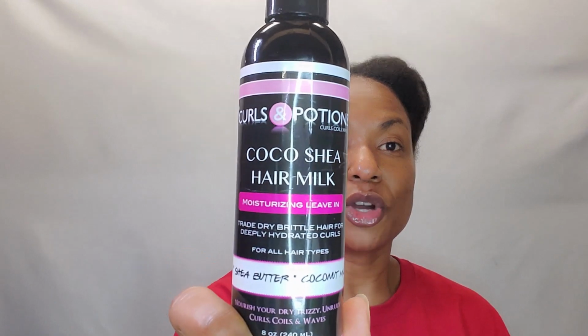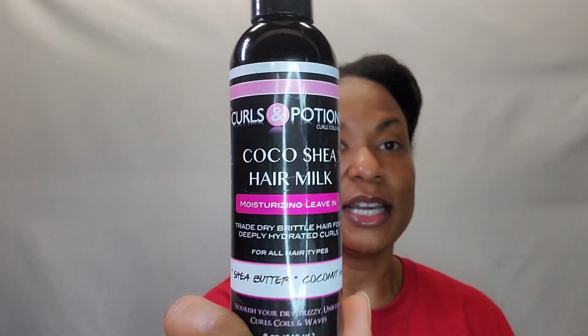because I'm using a new styler that I've not used before, and it is from Curls and Potions. This is their Cocoa Shea Hair Milk. They call it a moisturizing leave-in. It says, trade dry brittle hair for deeply hydrated curls. It features coconut oil, shea butter, coconut milk, and cocoa butter.